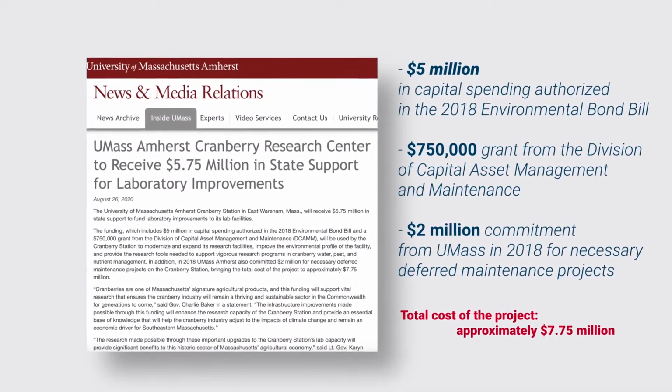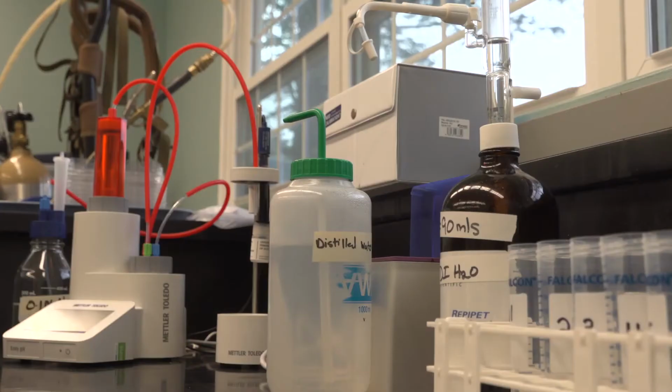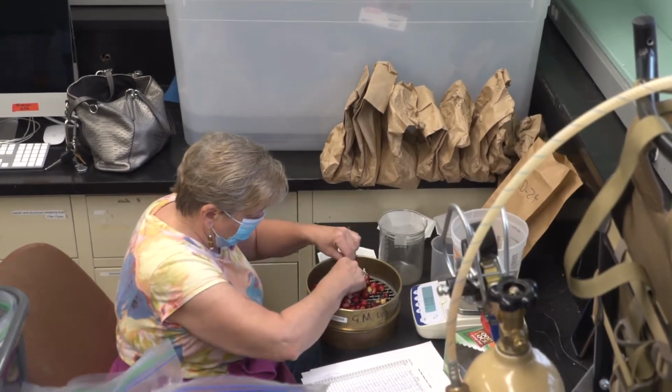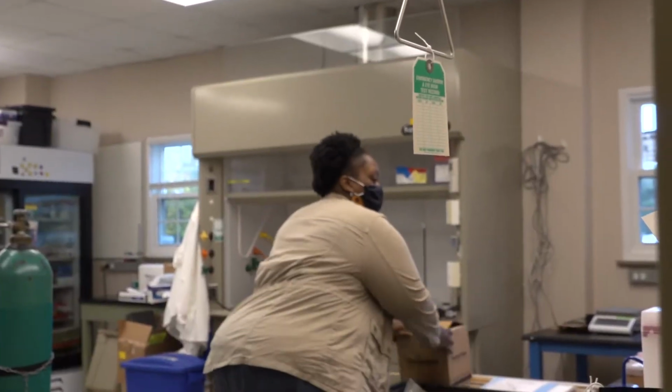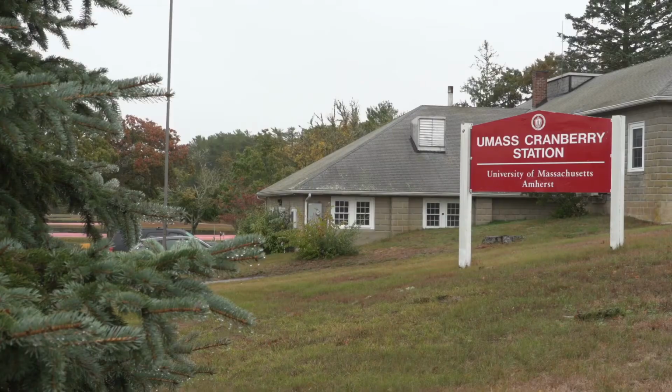So it was really a partnership. Also, there was some private investment. What it's going to enable us to do is to actually have 5 new labs and additional office space and a new meeting room for our growers. And we predict that it will probably be a 12 to 16 month operation. So if you come back here in the summer of 2022, there should be a brand spanking new building there.